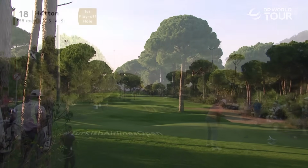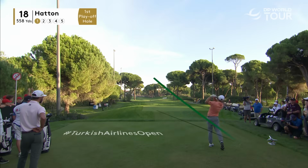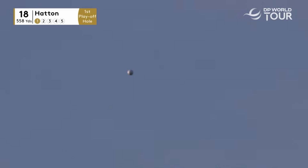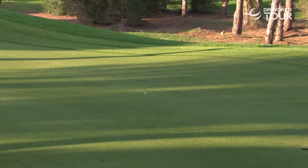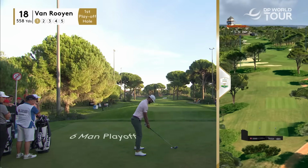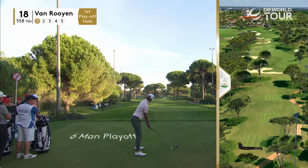Hatton first. He will love that. Nothing better for someone like Tyrrell Hatton than to step up and give it a welt off the tee, and that's a good one for Hatton, trying to win his second Rolex Series event. Well, that's absolutely plumb center on a little launch pad too, so that'll make everybody else think. Aims it a little bit almost on the left side of where Hatton's ball is. He can slide it maybe over the ridge in the fairway.